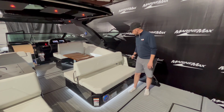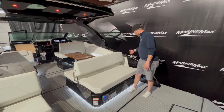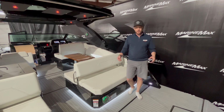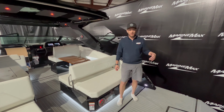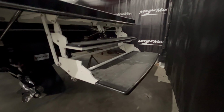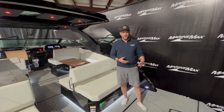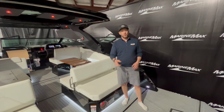You got some nice seats in the back, a seat over there. So when you are chilling back in here, you got some cup holders, you got access to your stereo, you can get everything done. And then up underneath is actually a swim step. So when you're in the water, I can press a button and stairs will go out underneath into the water. You can use them to board back onto the boat if you're just swimming or just to hang out on as well. There is a boarding ladder on the port side as well.